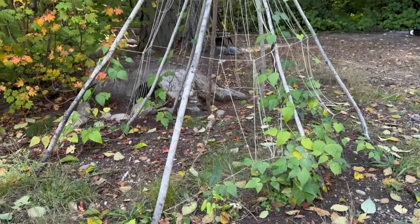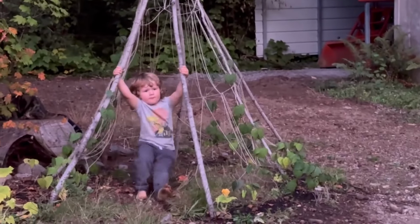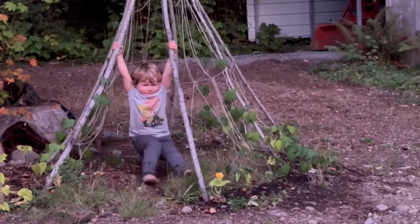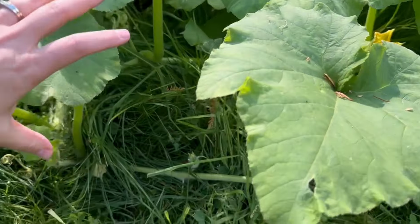Alrighty, here is the bean teepee. A very uneventful bean teepee, but Alec did stand in it yesterday and he seemed excited about it. So I guess I will count that as a win and a success for the year. And we'll rethink the bean teepee next year and put it in an area of the yard where it's actually getting watered.